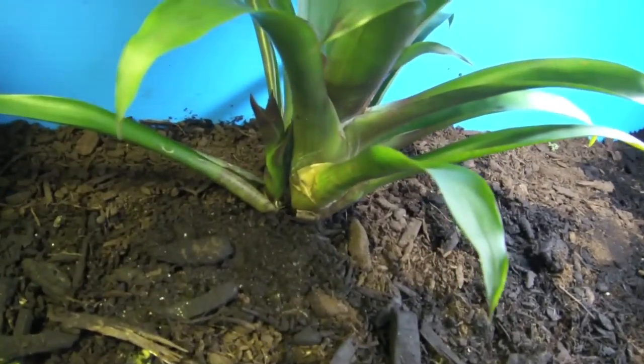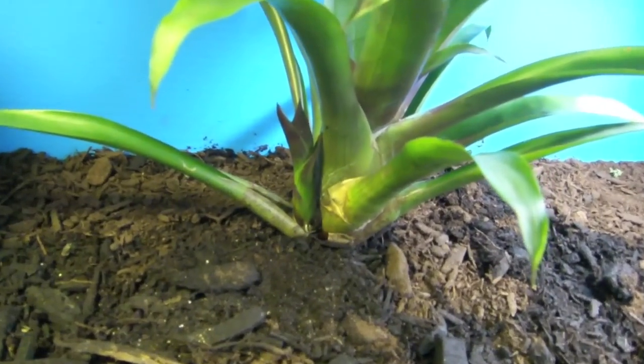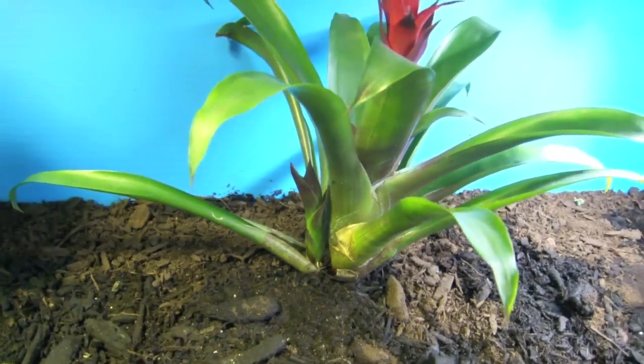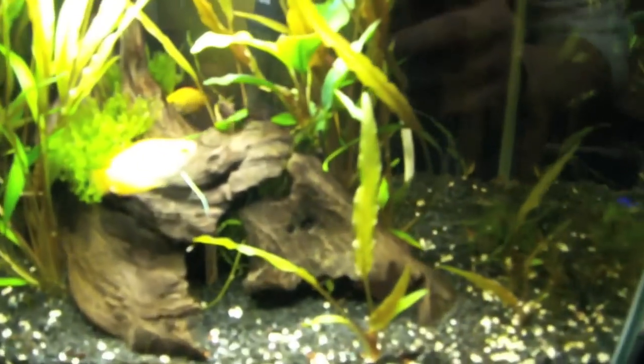I just wanted to point out real quick, that second shoot that I showed you when I was planting it is actually growing quite a bit. So hopefully I'll have 2 of those there. That would be fantastic. From there, we'll do a really quick update on the fish tank.